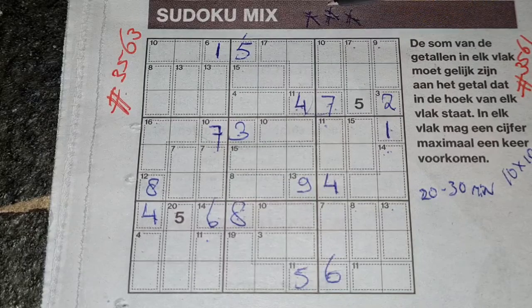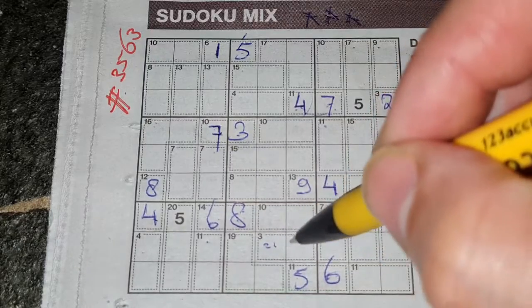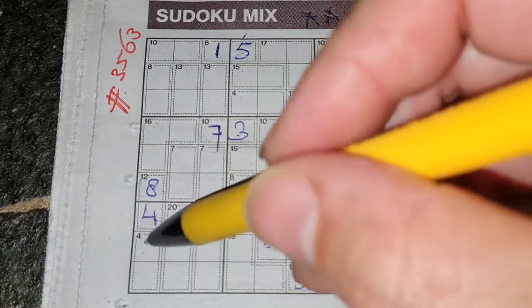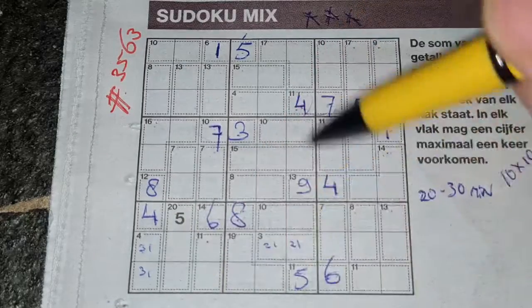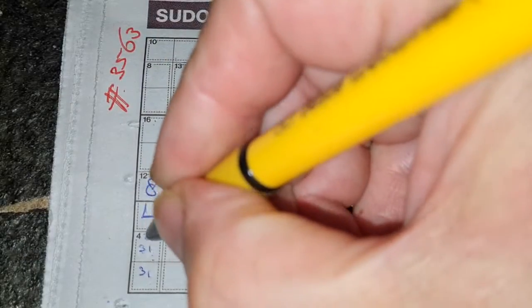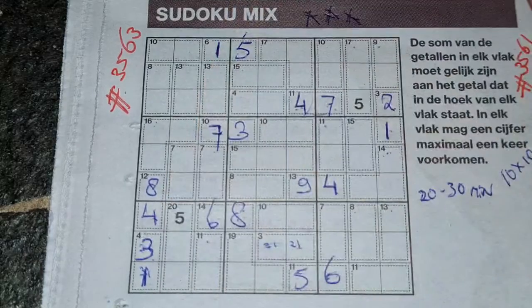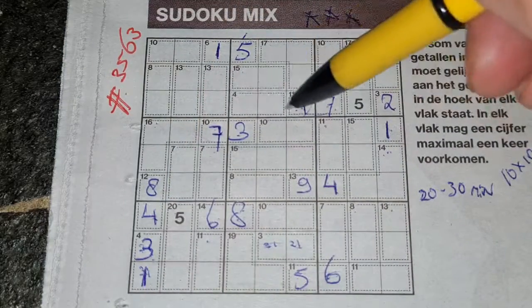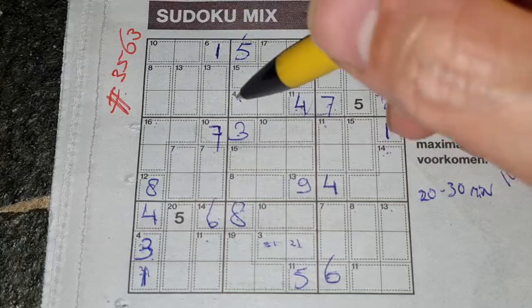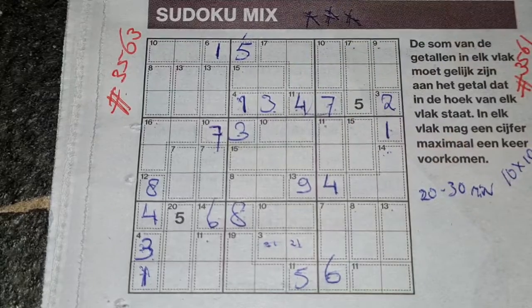My next strategy is to look for boxes with only one combination. For example, box of 3, 2 plus 1. The box of 4, 3 plus 1. Well, we have a 1 in one of those two boxes in this row, so this box can't be a 1 anymore. That box should be a 1, and this box should be a 3. Okay. Box of 4, 3 plus 1. We have a 3 there, no 3 there. So the 3 should be here, and a 1 goes there.